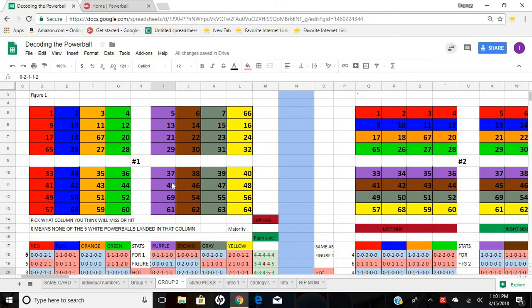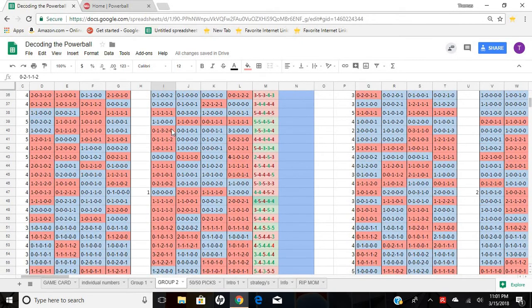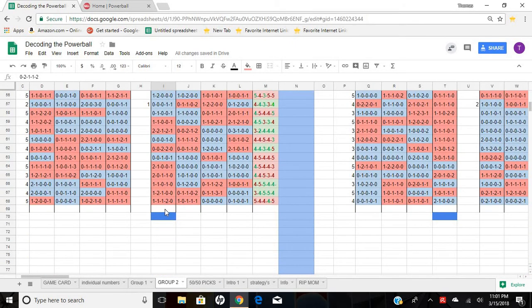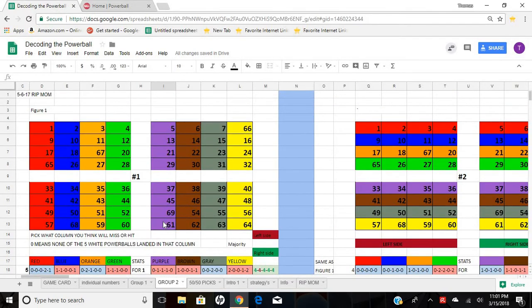It works in my favor now, because now I'm counting on the game being random. Again, nothing can stay hot forever and nothing can stay cold forever. So when I see something that's wicked hot, like right here in this purple area, eventually it's going to turn cold. So here I think that there's going to be a 0 right here, which means that I don't believe that any of these purple numbers are going to come up. So since I don't believe that they're going to come up, I want to get rid of them. So I'm going to eliminate these purple numbers off of the game card.